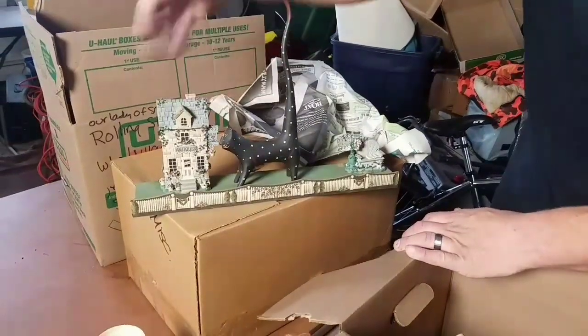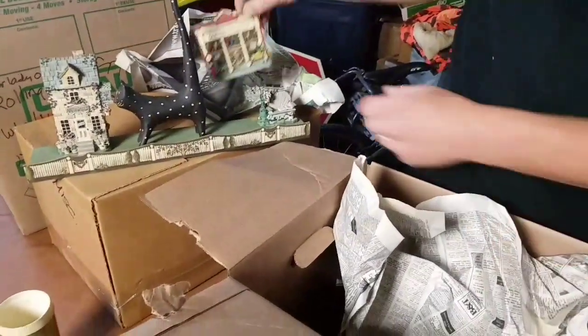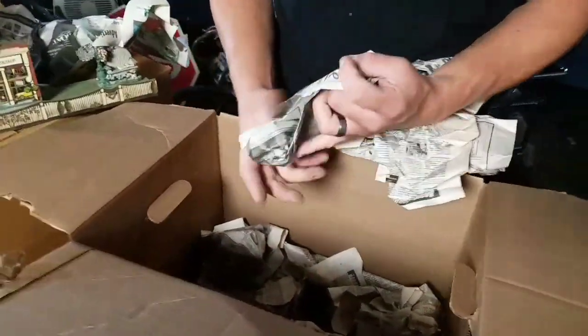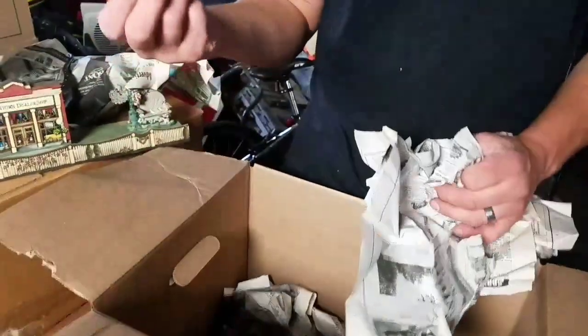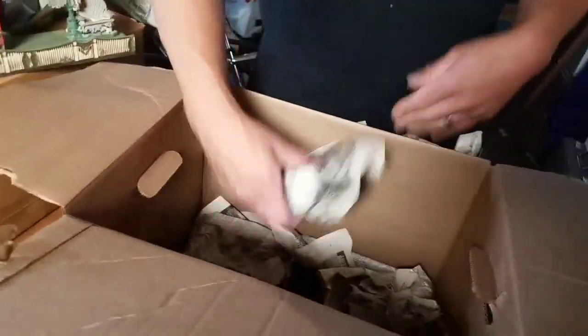I'm assuming maybe this goes with this little place. I don't know. This is the downtown dealership. So I don't know. Something's going with that. Got a whole little, I think it's another shot glass. Belle of Louisville. The steamer. Collector shot glass. Nice.